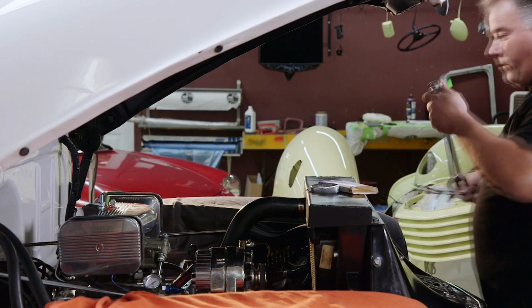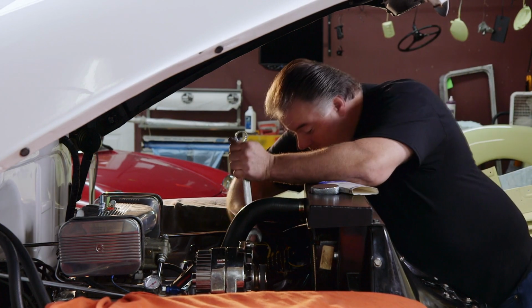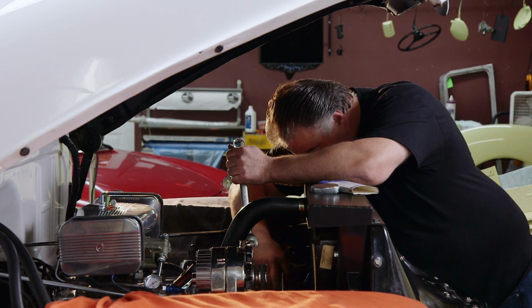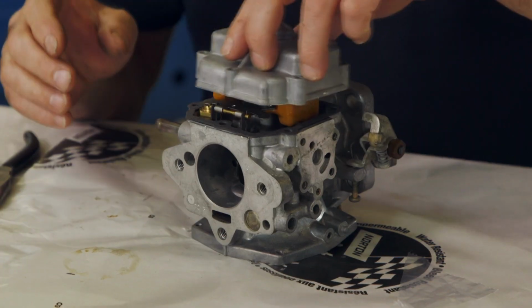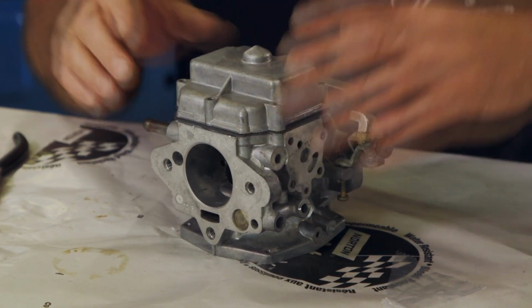The spacers and mounts that Al made up for me should work out great. I'll be able to put the proper belts on and route the power steering lines from the pump to the rack, and everything should work out right. It's all ready to put back on the car and fire it up, and hopefully it runs good.